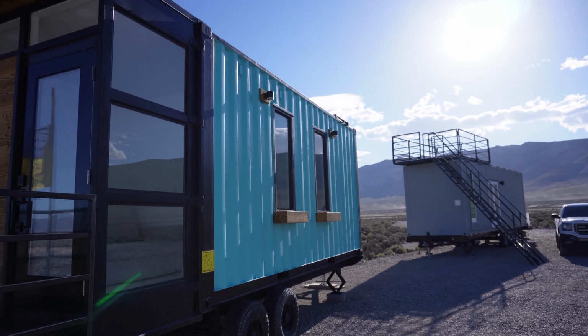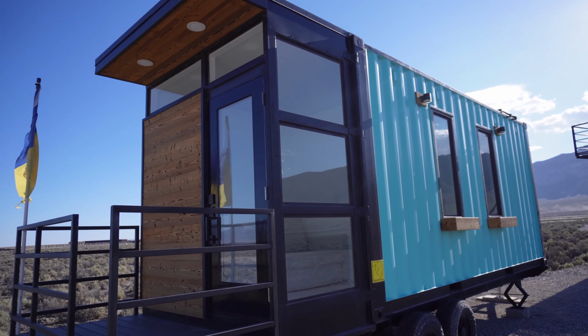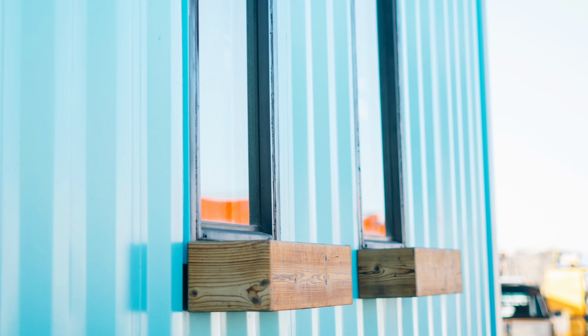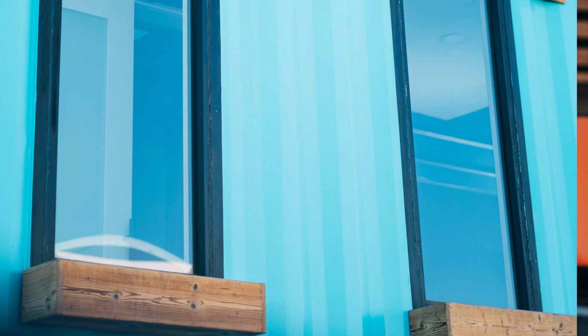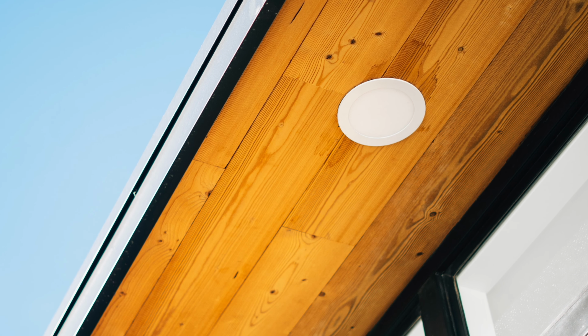Now, on the outside of this unit, the first thing you'll notice is a bright blue side. I love how it turned out, went with that kind of teal paint on the exterior. Also love the touch of the exterior planters. Just allows a nice little pop of wood on that metal of the container, softens that industrial feel. As you go towards the front, we have a nice little front deck, also with some wood siding. Once again, that wood siding really does soften it up.